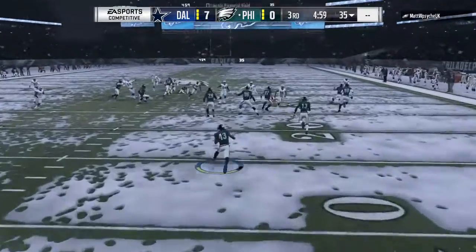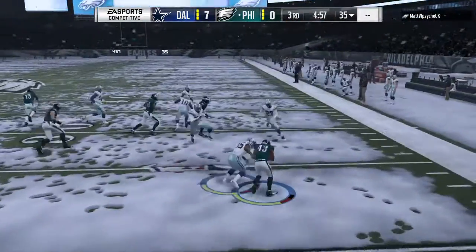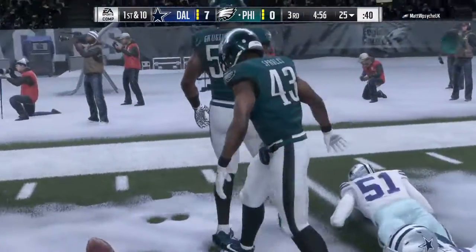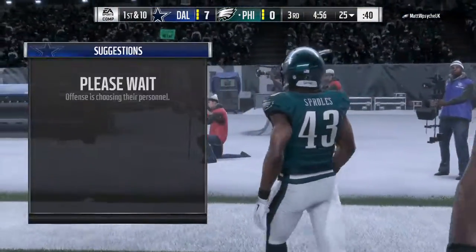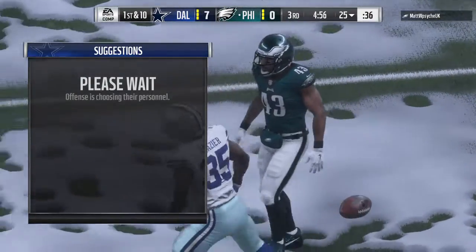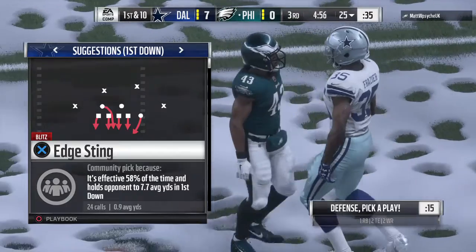This is taken at his 4. And not a bad return here. He gets it out to the 25-yard line. Out come the Eagles now as he'll go on offense first here in the 3rd quarter. They're down here, but very much in this game.